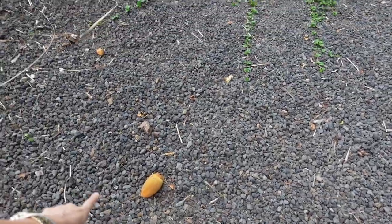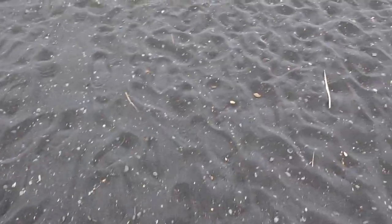How does it look? Black Sand Beach. Just the thought about it, of the Black Sand Beach. It's insane. Oh, yeah. These are so cool. Coco? Is that a mango or a coco? Insane.